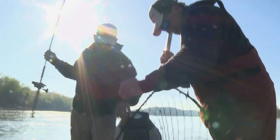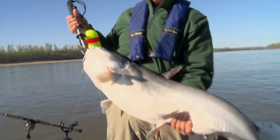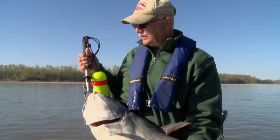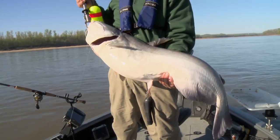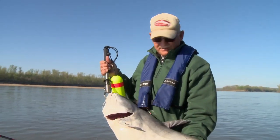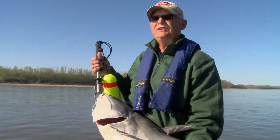Beautiful Missouri River blue. Oh, he's 40. 39. He's right at 40. That is a beautiful Missouri River blue cat. Again, here in central Missouri, we caught this fish bumping down the river, walking bait with our bait walker rods. It's a very effective technique, and these big fish really love to come in and hammer it. We should catch you some more today.